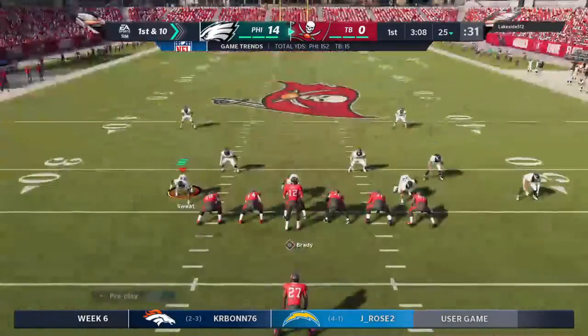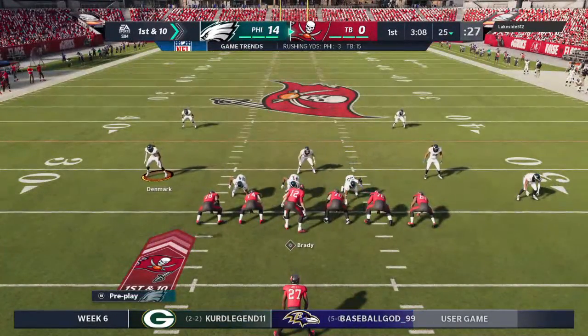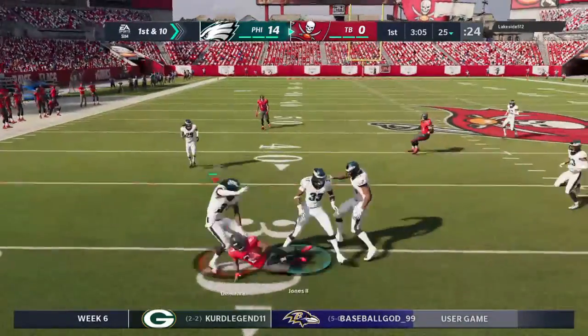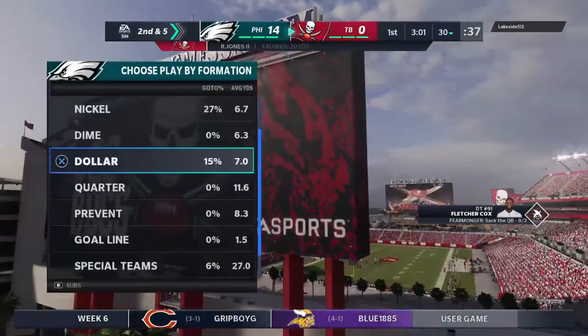The Tampa offense ready to get their drive started. They've been outplayed early, no question. Down 14-0 already as they come up 1st and 10. Brady, they'll start out on the ground with Jones. And this will be a gain of 5 as he gets it to the 30.